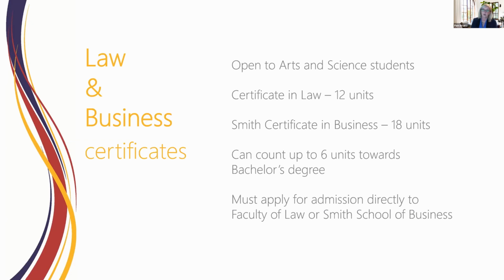But they're quite popular for students to take, as long as they realize that the 6 units is the maximum that can be transferred over. And this one doesn't double. It's not like the arts and science certificates, where if you take 2 certificates, you can count both of them towards your degree. For these 2, 6 units is the max total.